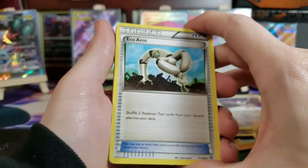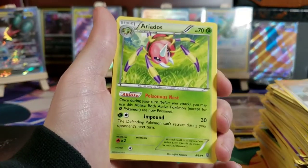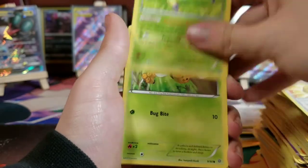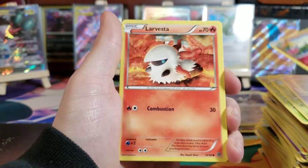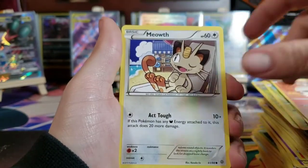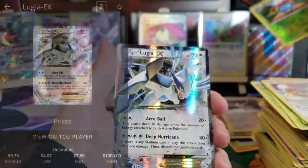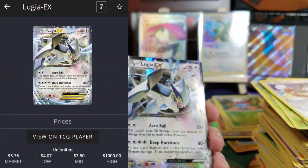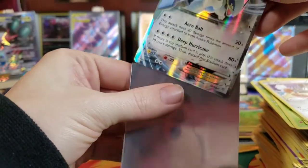Alright, it's in this pack right here. Eco Arm. Lucky Helmet. Ariados. Combi. Golett. Cottonee, Larvesta, Meowth, Reverse Gloom, and on the end is a Lugia EX. That's actually pretty cool. Heck yeah. Lugia's always dope. Yeah, I love Lugia. It's a good legendary bird there.